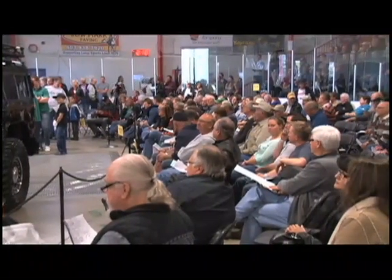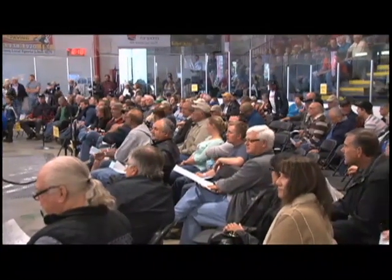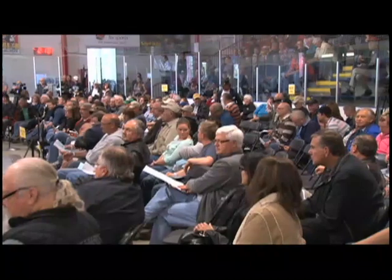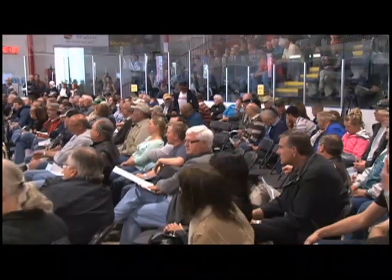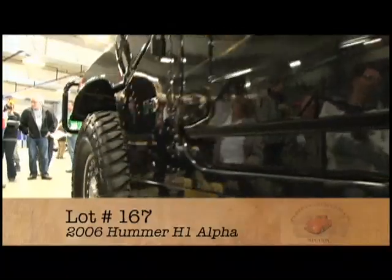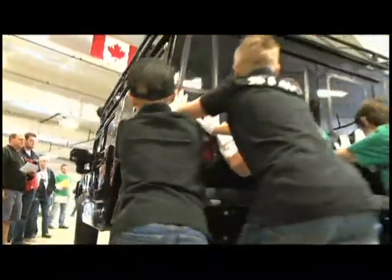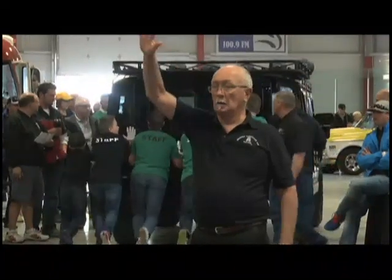Just ran into the next bull riding. I'm at 90, now 95. We're gonna go 95. $90,000 bid, now 95. Anybody looking? This is the turbo model, folks, not just the Duramax. This is the turbo. This is a rare truck. Rare, rare truck. 95,000.